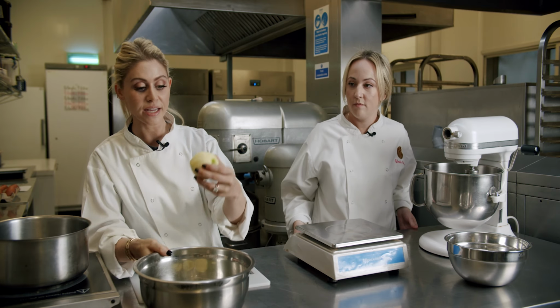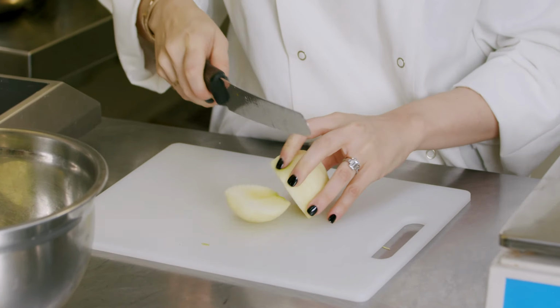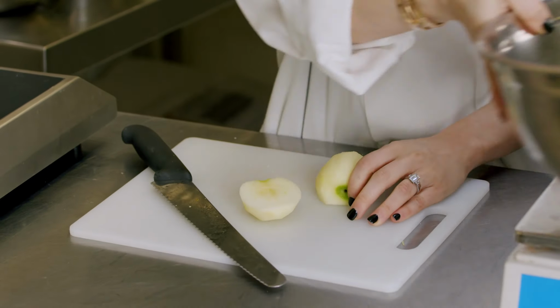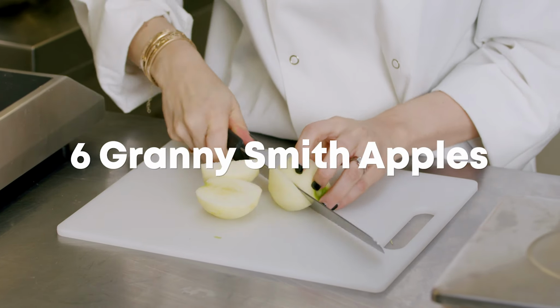So I'm going to finely cut these, well, not finely, maybe. You're just going to dice them, aren't you, really? Going to dice them. So you can pass them over to me. Perfect. So we have got 6 Granny Smith apples.